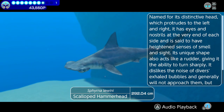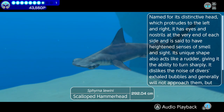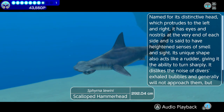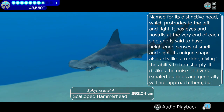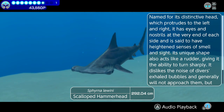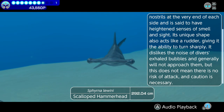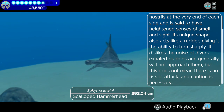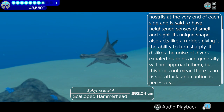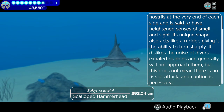Scalloped hammerhead. Named for its distinctive head, which protrudes to the left and right, it has eyes and nostrils at the very end of each side and is said to have heightened senses of smell and sight. Its unique shape also acts like a rudder, giving it the ability to turn sharply. It dislikes the noise of divers' exhaled bubbles and generally will not approach them, but this does not mean there is no risk of attack, and caution is necessary.